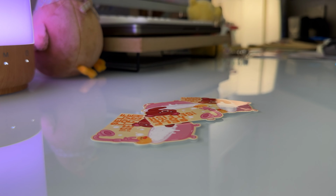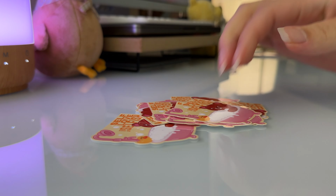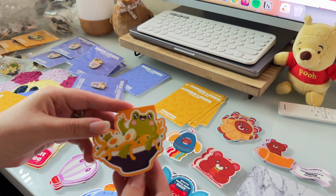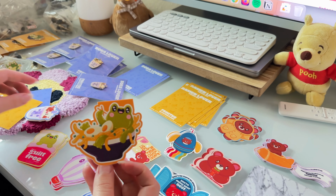Okay, so the stickers are done and we can now move on to the next project, which are the magnetic bookmarks. These are a new addition to my lineup, but unfortunately I didn't record the process, but I'll give you a quick overview of how I made them.